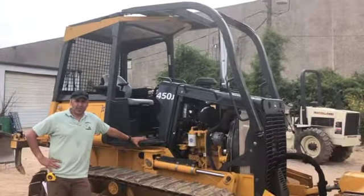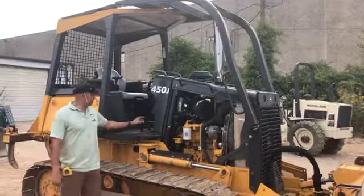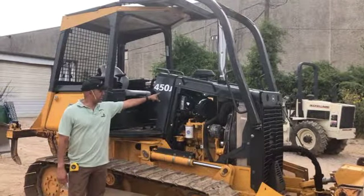I'm with a company called Tractor Tip Equipment, and what we have for sale here today is a John Deere 450J.